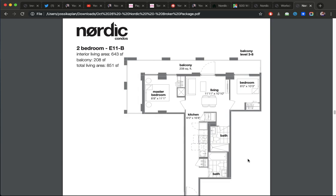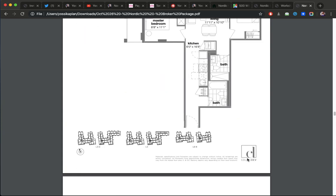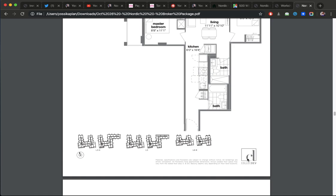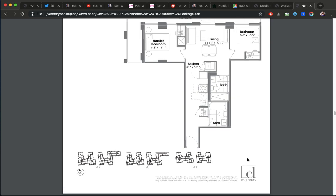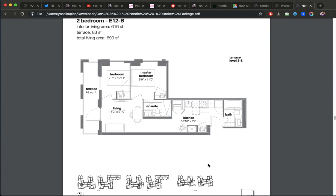These units here, slightly larger, 643, but if you're looking for a unit which is quality and lots of light and a giant balcony, this is it. This is really nice, especially on a high floor. I think this unit will be really, really good and very successful, okay? And this one is facing south. South, you can see here. There it is at the bottom, okay? So that's cool.